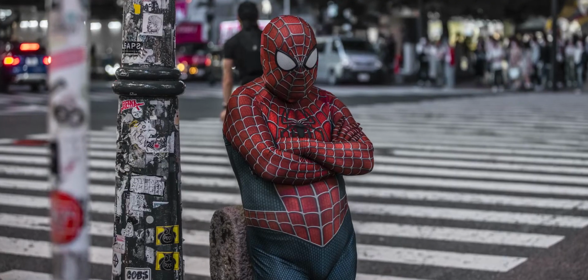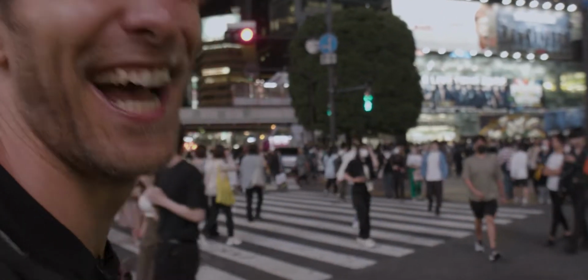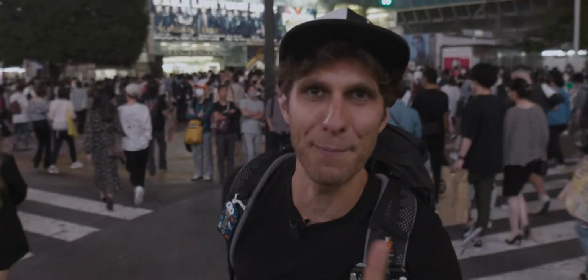Guys, you've seen Spider-Man, he was a bit out of shape these days. Not a lot of crime in Tokyo. That's true. This is my shot. We find the location for the wide angle here. Long exposure, we're going to give you the settings in a minute.